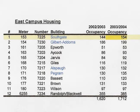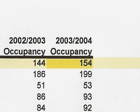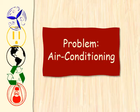This is the easiest challenge to address. Simply divide the energy reductions by the number of residents in each dorm to get a reduction per person. The population in each dorm changes every year, so make sure you ask Student Affairs for an updated tally.